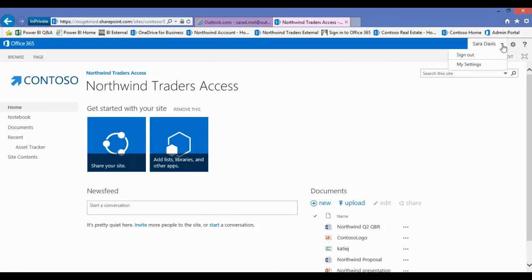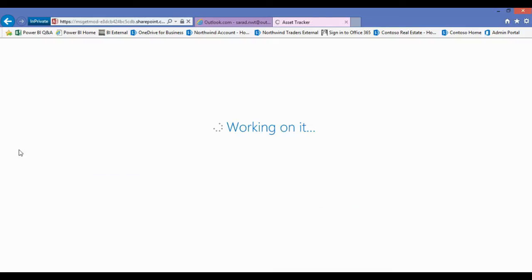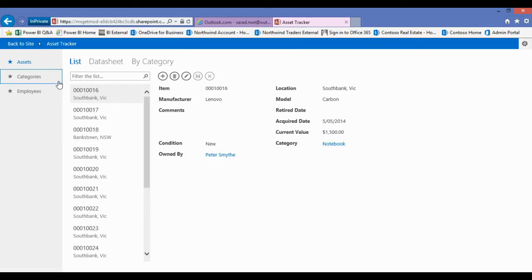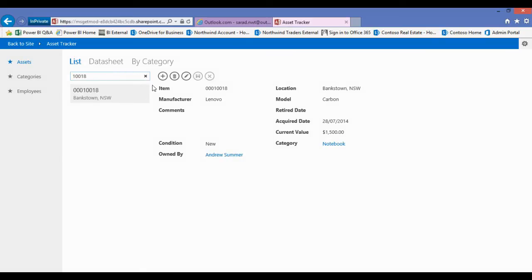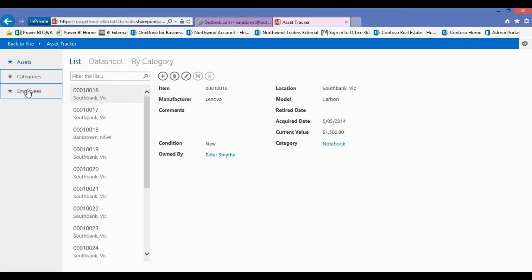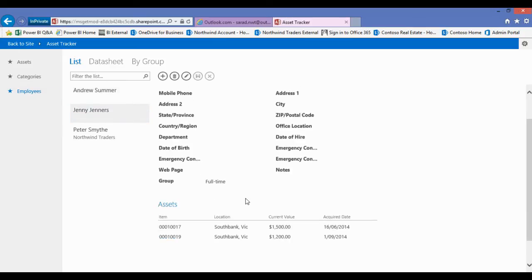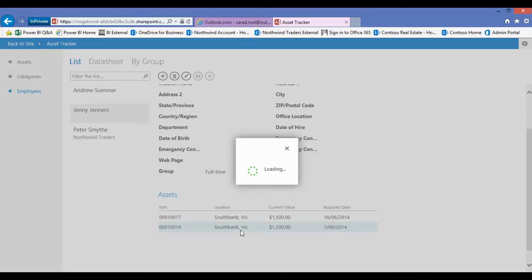Here she is. You can see she's logged in as Sarah Davis. Again, not even part of my company. But she can still access the app that sits inside the SharePoint Online site that belongs to my business. I can share that with her. I can give her access to this application. Sarah, as my customer, can now go into this asset list at any time she wants. She can self-serve to the information she's looking for. And that's going to dramatically increase the customer service that I'm able to give to Sarah and Northwind Traders.